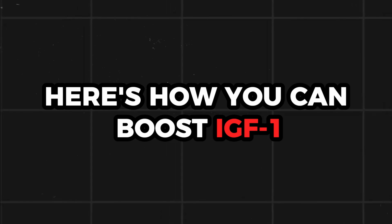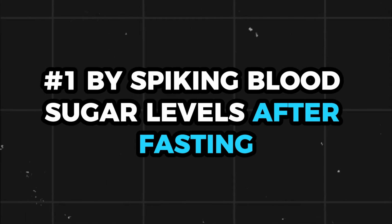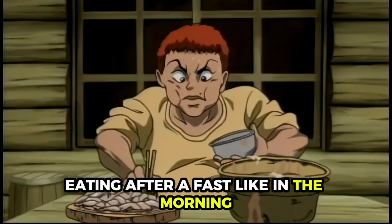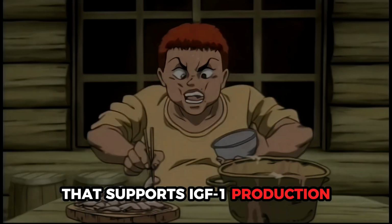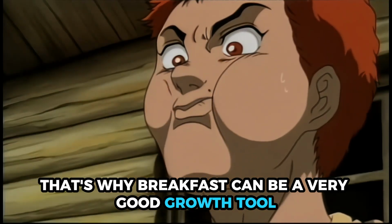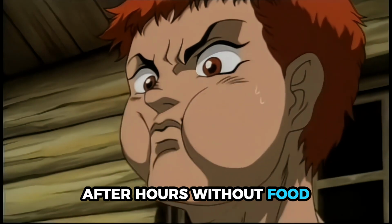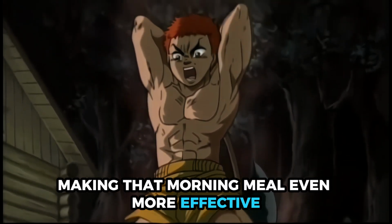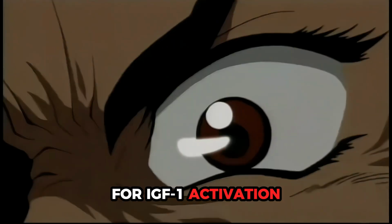Here's how you can boost IGF-1. By spiking blood sugar levels after fasting. Eating after a fast like in the morning triggers a blood sugar spike that supports IGF-1 production. That's why breakfast can be a very good growth tool. After hours without food, your body's insulin sensitivity increases, making that morning meal even more effective for IGF-1 activation.